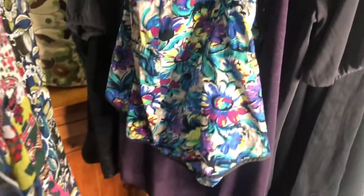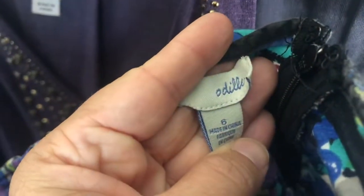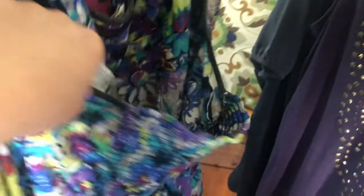Next up, this is Odile from Anthro. So it's a little halter top. It's really cute. I really like the print on this and the colors, very bright, and size 6, I think. Yep, size 6 on that. And I priced that at $30.